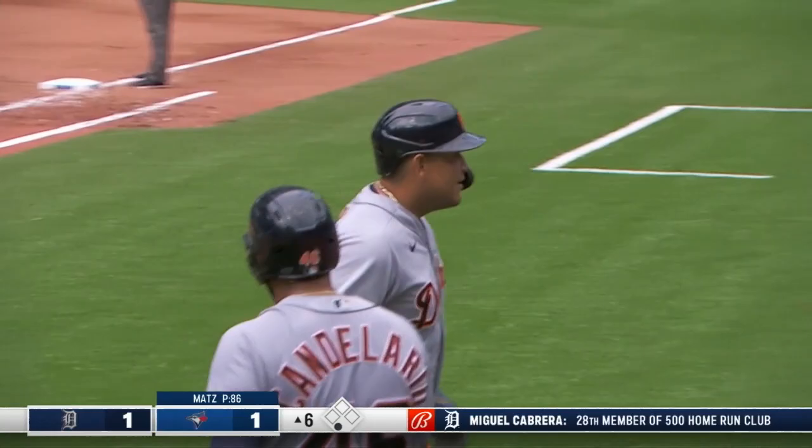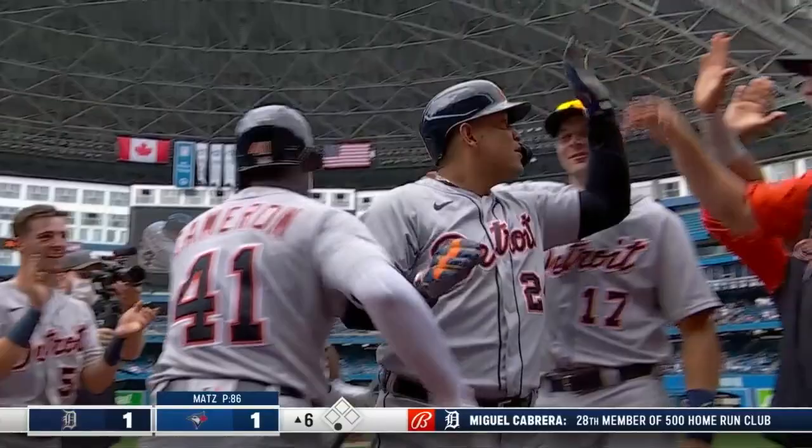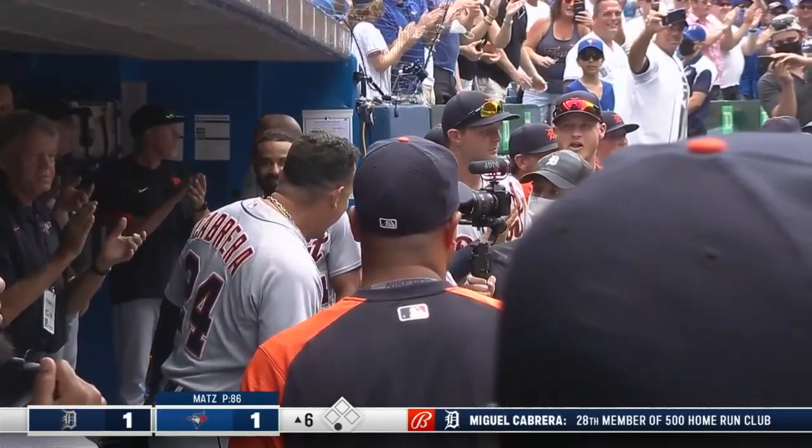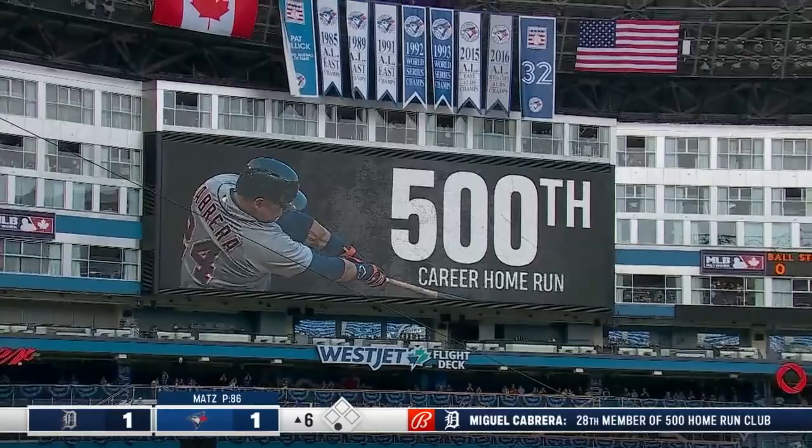There have been more than 20,000 players in Major League history. Miguel Cabrera has become the 28th to hit 500 home runs. What a moment. He's going to get a curtain call. Love it. Absolutely love it. A bow to the crowd and these great Blue Jays fans.